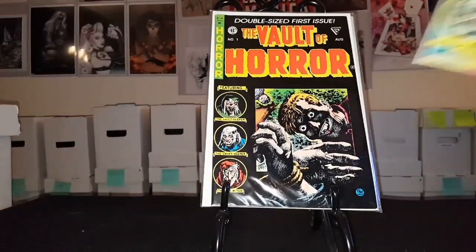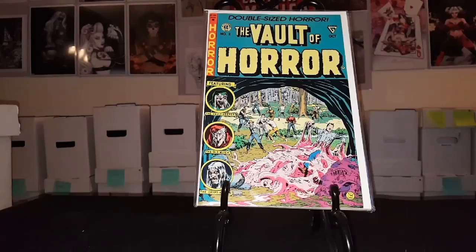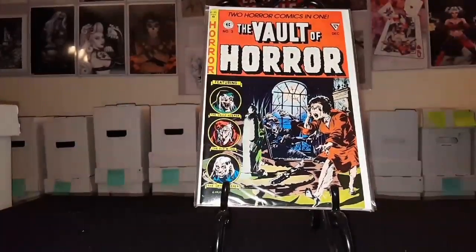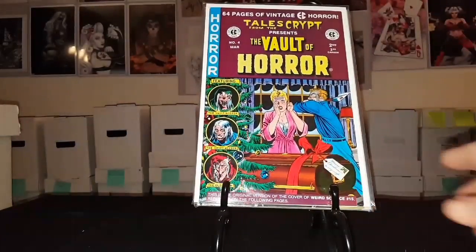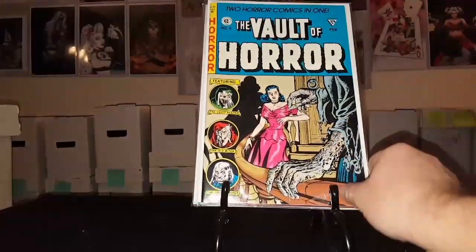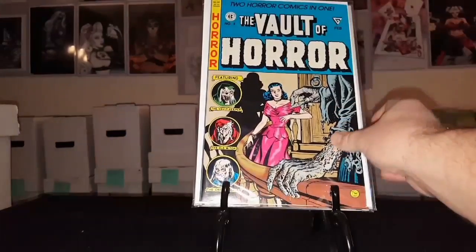Then we have Vault of Horror #2, Vault of Horror #3, and like I said, these reprint classic silver and golden age horror stories from back in the day, so it's an easy way for you to get them. There's #4. Here's another #4. They're easy ways for you to get just great classic horror stories. Even these, they're not too cheap on eBay. They're not expensive, but they're not too bad.